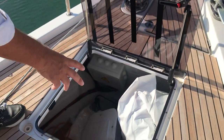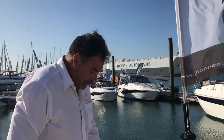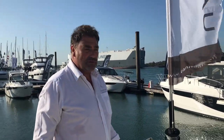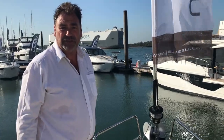Underneath here we have our bow thruster encapsulated, and it's also got the batteries for the bow thruster and windlass, and an area that's big enough for you to be able to put all of your sails, deflated dinghy, etc. It's a really massive and very important space when you're long distance cruising.